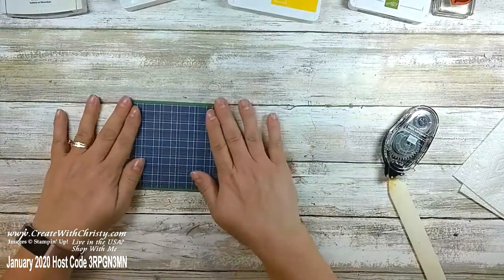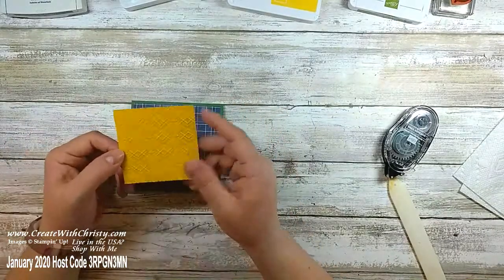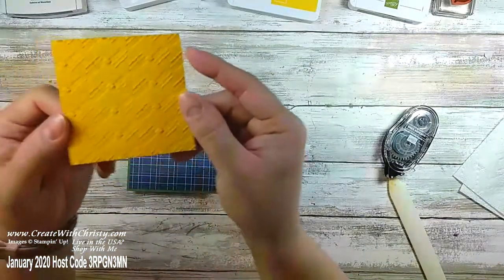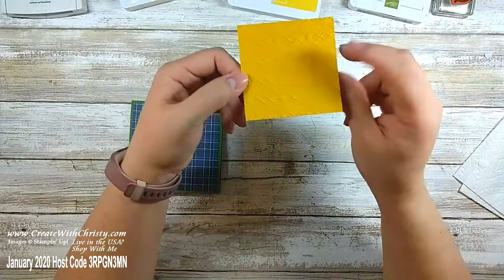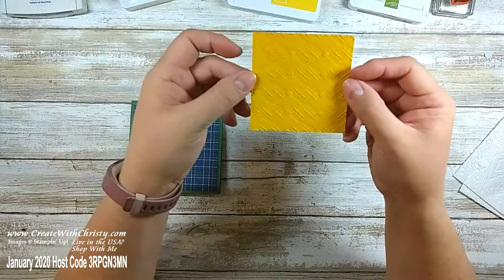So make sure the fold's on top if you decide to make this card later. There you go. And now this is a piece of Crushed Curry 3x3, and that's using that Absolutely Argyle. Isn't that pretty? Let me get it over in the right spot here. Isn't that neat? See if I can get some more light on it. There, that's better. And you can use this side too. It's just a different look. But this is the side I'll be using.